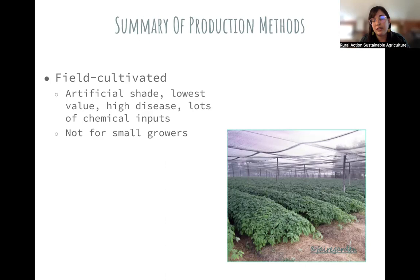So, like I said, this is a very, very intensive form of growing ginseng. It produces the lowest value root. And because it's a monoculture and these plants are planted so close together, it's just a vector for disease. So there's a lot of chemical inputs. This type of ginseng growing is really treated with fungicides and other chemicals that personally I really wouldn't want on my product, but it allows for high production, so producing a high quantity, but I would say that the quality of these roots is definitely much lower. And this really isn't for small scale, this is for a commercial grower.